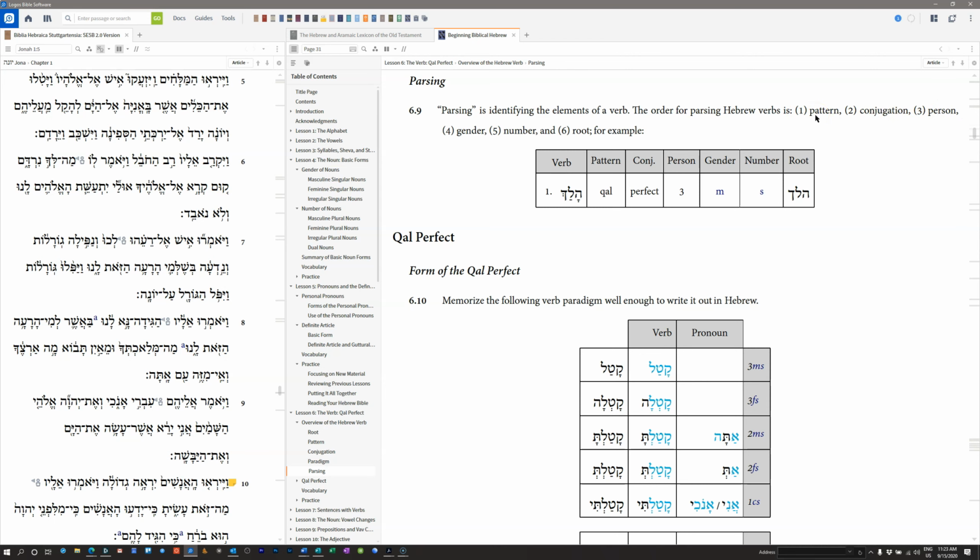Pattern, like we talked about, is the type of action. So cal pattern is simple active action. Conjugation usually has to do with aspect. Now, aspect is a category that is more of an intermediate type of discussion than an elementary discussion, but it's important to distinguish between what we usually think of as tense, which is related to the time that a verb is described as taking place, and aspect. Aspect isn't telling you necessarily when the action took place. It's portraying the action as either completed or not completed.